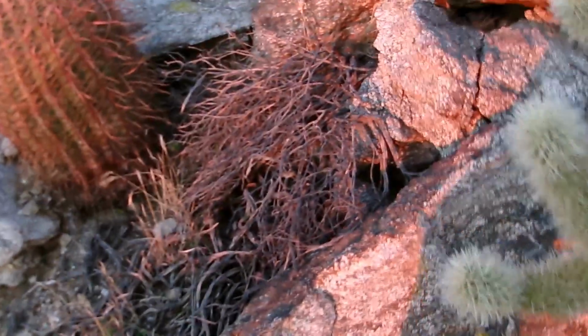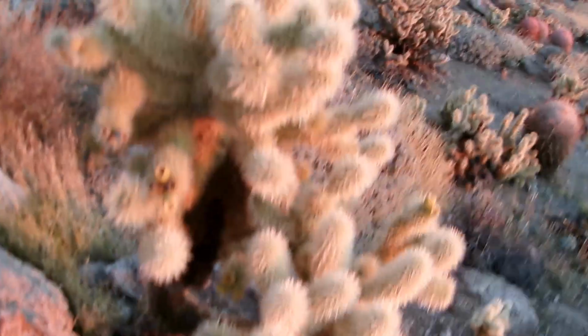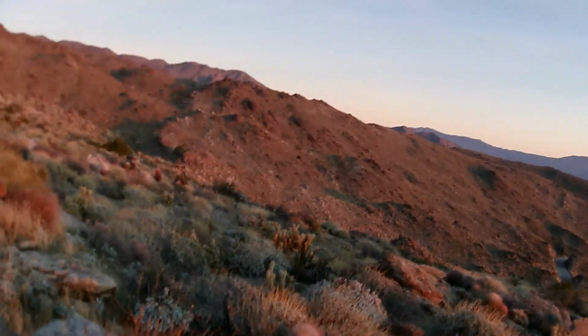But these are all probably the reason why this plant is called jumping choya. So yeah, that plant is extremely easy to dislodge portions of it. So, all right, I'm gonna work my way around here. Try not to get poked.